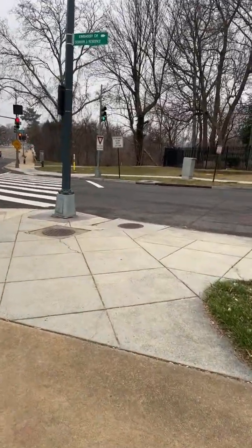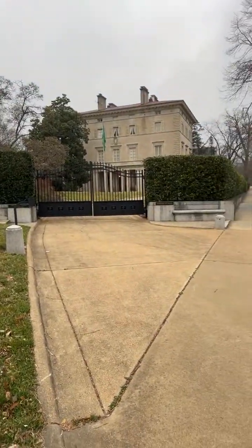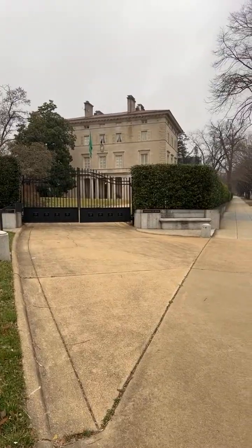So I'm going to come to the corner and then turn back around so we can get a look at this part of the Embassy of Brazil.